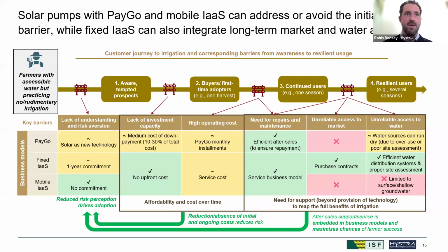fixed irrigation as a service creates an incentive to use, for instance, water-efficient drip lines, so that the network can be further extended. These incentives for efficient water use are something that all of the models we are looking at can ultimately push forward. So that's the good news in a nutshell: all of the progress and the unlocks that these business models are bringing to the farmer.